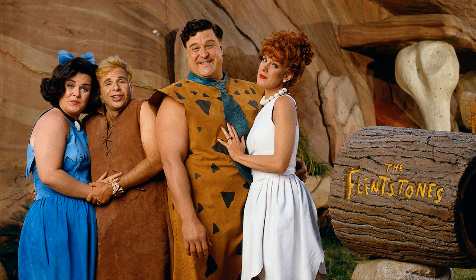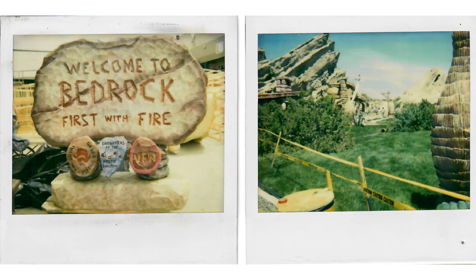Then we did another long run. That was cool because I got to see all those Flintstone props and all the sets being created. Every single thing had to be built, every piece of set dressing, every car, everything. So that was a big project.